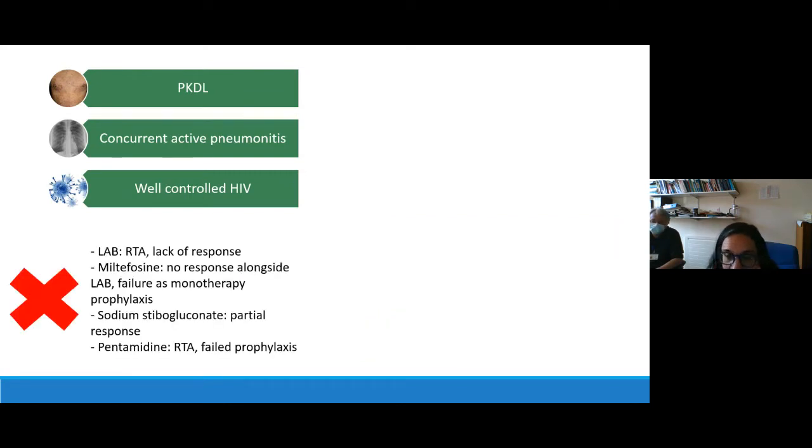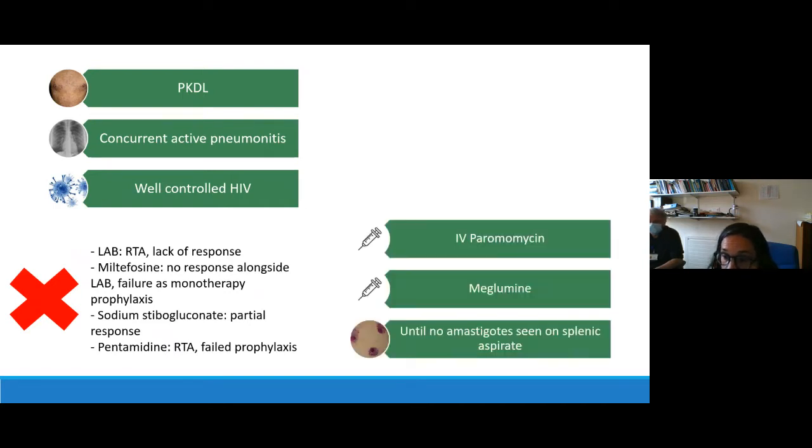And sorry, the slides are jumping a little bit, but these are all the previous treatment regimens that have not worked or caused life-threatening side effects in the past. And the MDT decision is to offer him a course of treatment with IV paromomycin, which we have now thankfully sourced, and the antimonial meglumine, as sodium stibogluconate is not available in the UK at the time, with the rationale that dual therapy will help protect the IV paromomycin, which is the new agent that he's not had before. And the duration will be dictated by until there are no amastigotes seen on splenic biopsy, which is common practice in HIV co-infected individuals in East Africa.